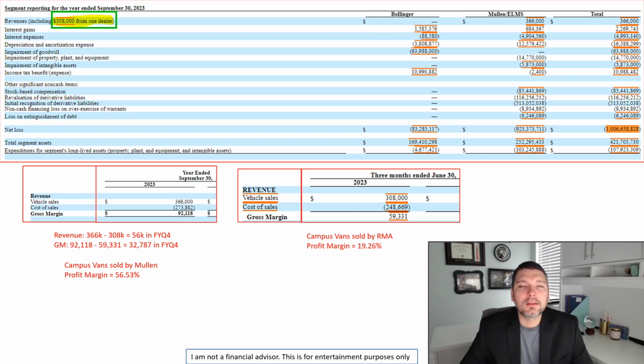With the 10K information, if we subtract the 10Q, you're going to get the revenue line for the 3 campus vans that were sold, as well as the gross margin line. You're going to see $56,000 of revenue for the 3 campus vans. Gross margin is going to be $32,787. Looking at those two numbers, you can actually calculate the profit margin. For the last 3 campus vans, there's a profit margin of 56.53%, whereas when the vehicles were sold to Rainy Marion Auto, there was only a profit margin of 19.26%. So it does look like Mullen Automotive performing a direct sale to either New York Power Authority or British Airways would have resulted in a much higher profit margin.